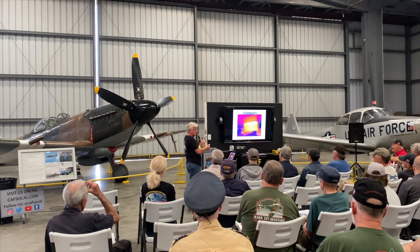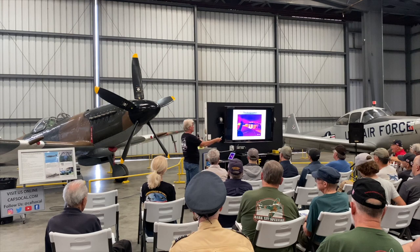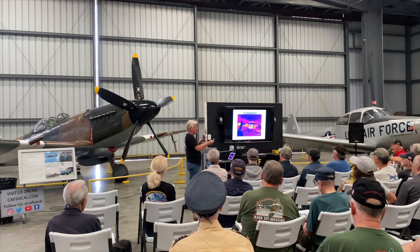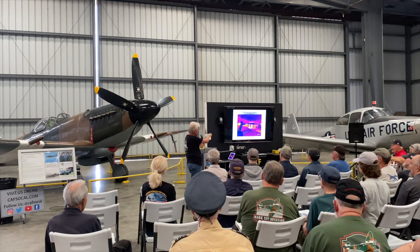So we've got it up to this temperature, running nice, coming along well. And Trace, our maintenance officer at that point, you can see his head, that's his arm, and that's the spray. He's holding the spray in front of the radiator, with the engine running at about 1,200 revs. He's running all the way around, spraying water on the front of the radiator.